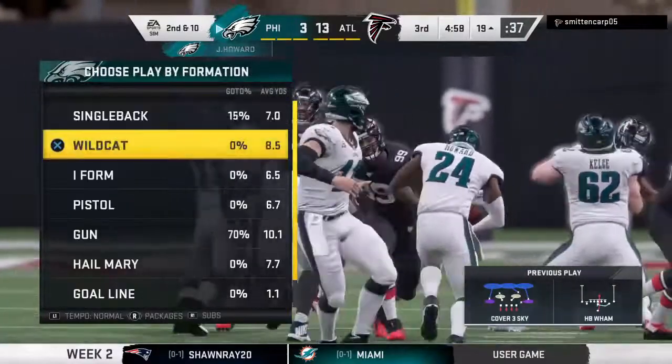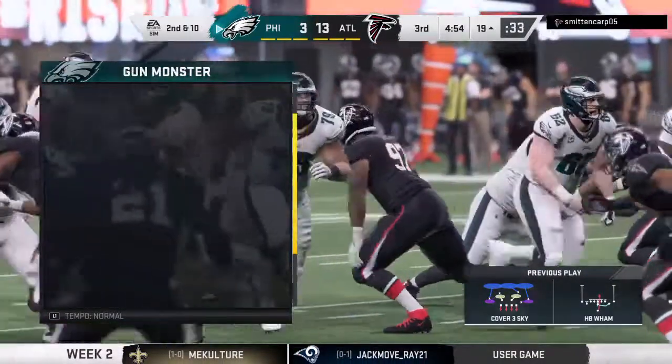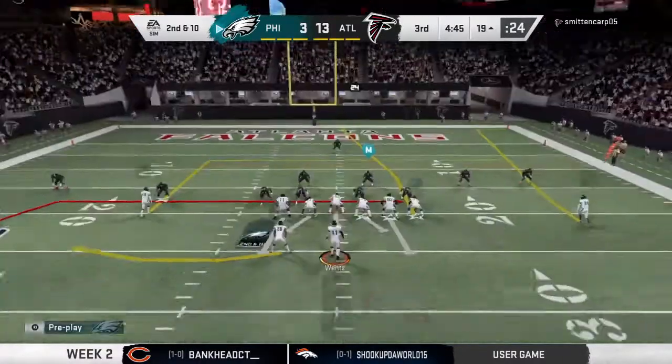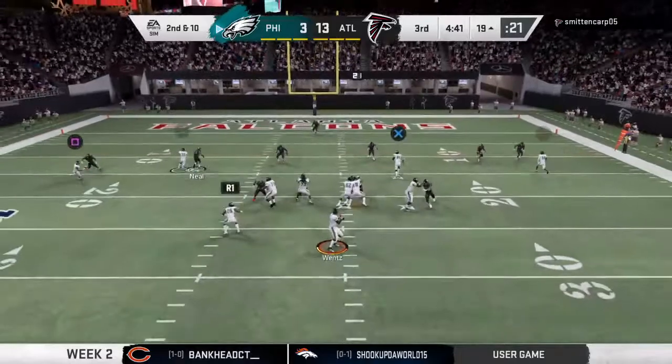Looking for a cutback lane, but nothing there as he's met at the line of scrimmage. Early down stuff to put this offense in a precarious position. We know that securing the point of attack, especially against the big-bodied guys in the middle of this D, has got to be priority one.